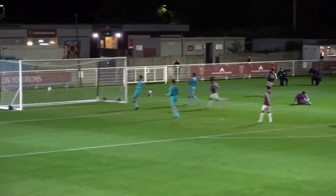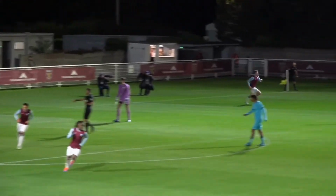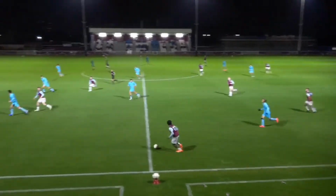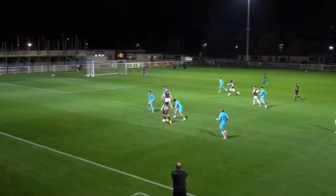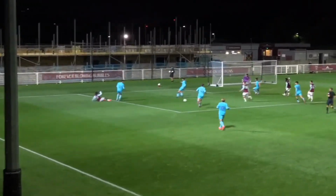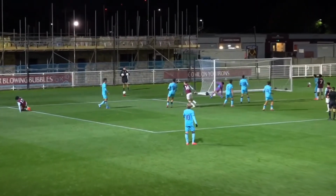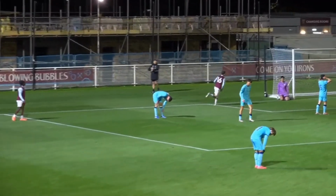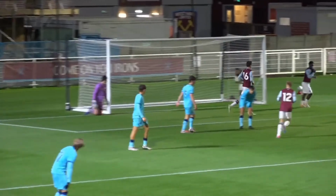Lovely composed finish from Brad Dolligan. Certainly a player for West Ham fans to get excited about. 3 goals in 2 games in the Premier League International Cup for that man, and this is his 3rd goal in this competition. But it came out the blue. Adieli making things happen. The two substitutes that came on after the half-time break, linking up to get their second. Surely Dolligan's due a start soon from Mark Robson.